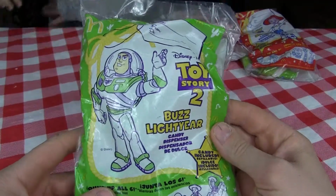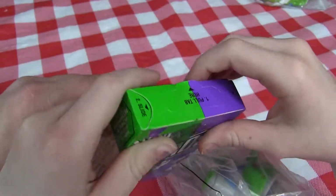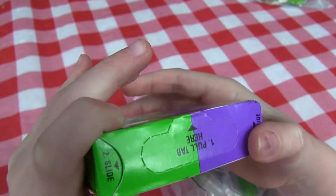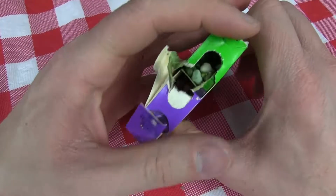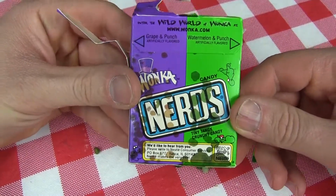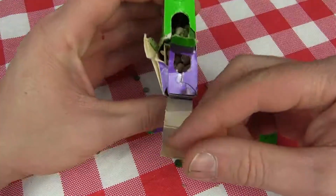Next up, we have Buzz Lightyear. Same Nerds. It's like biohazard ooze was spilled on it. What is that? It's made the Ninja Turtles grow. So these look just like the last Nerds. They're very gross. See, what flavors were they? We had watermelon punch and grape punch.